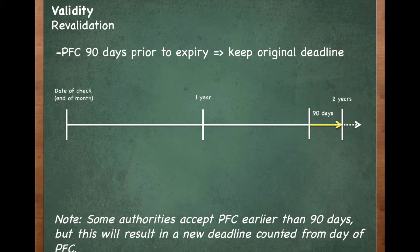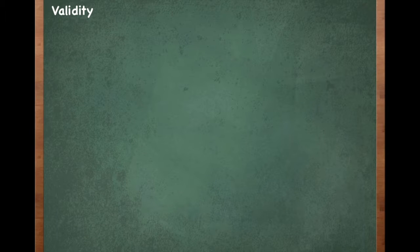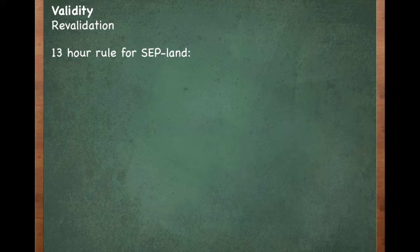The new validity period is always counted from the end of the previous period if the check is passed within these limits. For the single-engine piston land class, a special revalidation process exists that permits an alternative to the proficiency check. Instead, you may revalidate on the basis of recent experience.